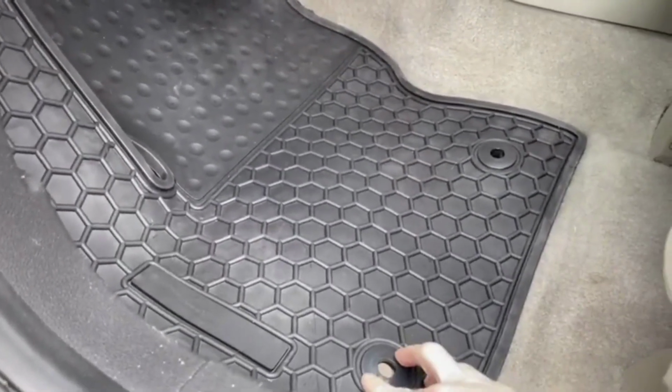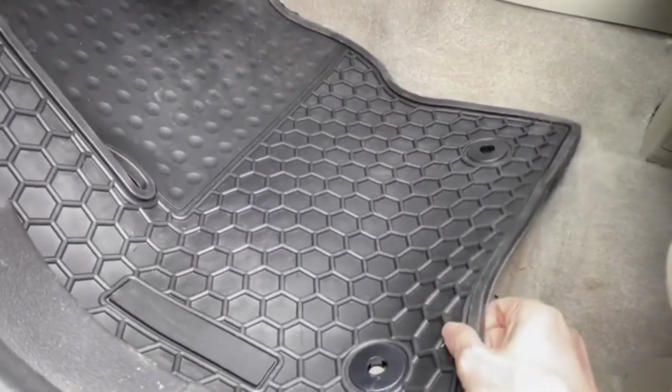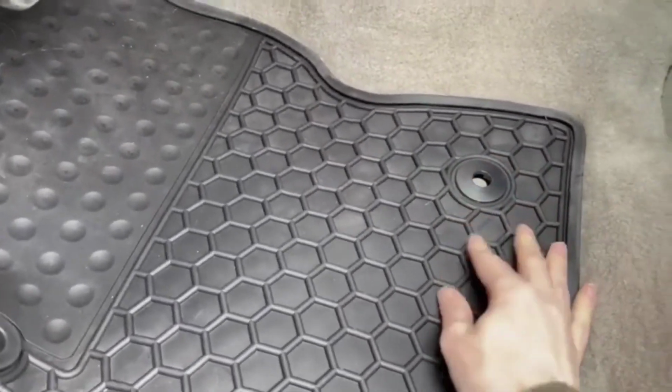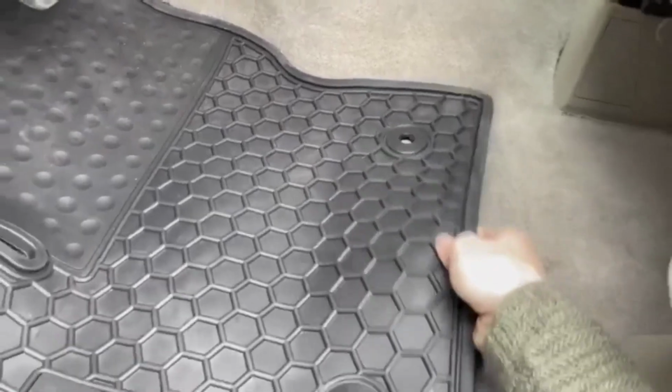Its high edges prevent all kinds of liquid and debris from spilling underneath onto the carpet. Not only this, they are made of high quality material, which gives them the necessary strength to last longer than normal types of floor mats.